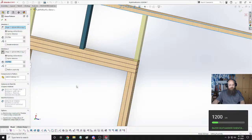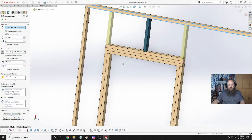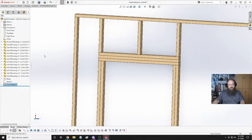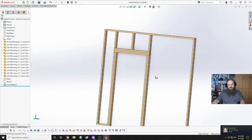Oops. Yeah, I guess that's fine. There we go, that's better. Yeah, we'll do it like that. It's under 24 inches.